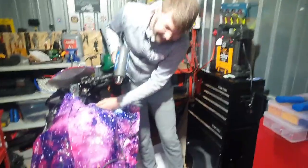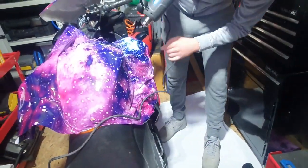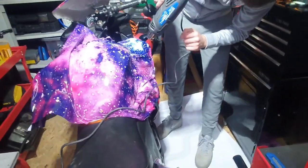Right, so the big dogs have come down. Got a man like Liam wrapping the bike and that. Doing a wicked job. He showed me how to do it. Turns out I was doing it all wrong. I weren't using the heat gun properly.